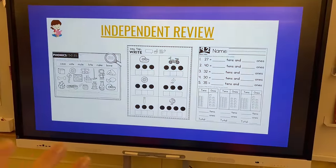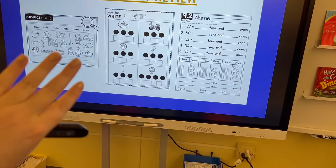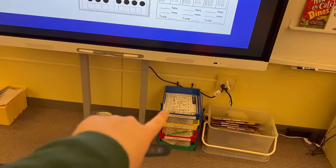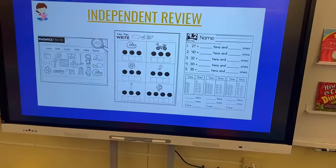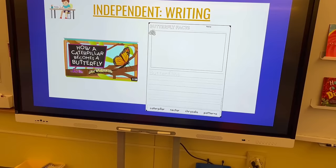We have an independent review station that they'll do. Again, they do one of these each day. So they'll be set somewhere and then they kind of move spots. So independent review is always in the top blue bin. We are working on silent E words and then place value within 40.